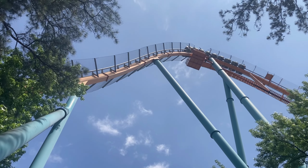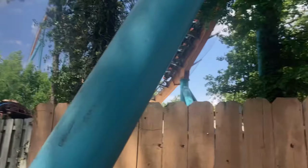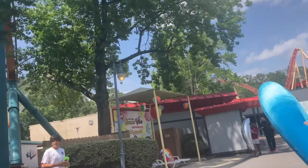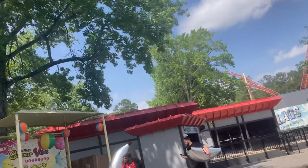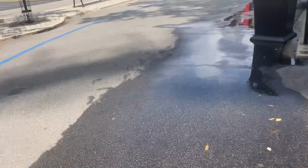So Goliath is repeatedly testing. Oh wait, there's people on that. Wait, what? There's people on it. Oh my gosh, I gotta go get on it. I didn't even realize there was people on that train. Goliath's been testing for like 30 minutes now, but it hasn't been open, but there was people on that train. So that's exactly where we're going right now.